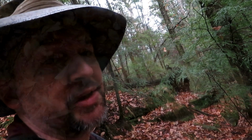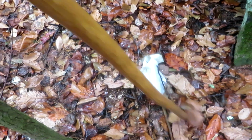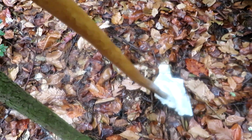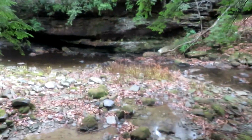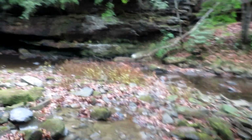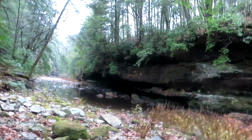Yeah, I'm excited. Found a piece of what's likely tornado debris. Really no other way for a piece of plastic random like this to get into the forest. I thought it was metal at first. Get out and see the water again, one last time. Oh, there's another little island way up there. You can see the bluffs go up again.